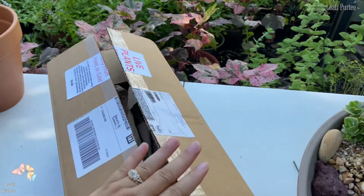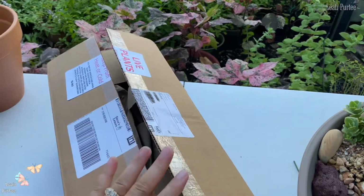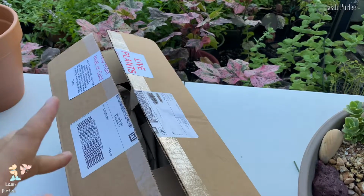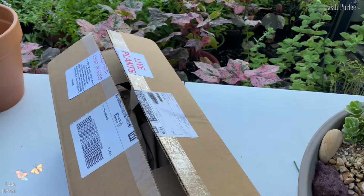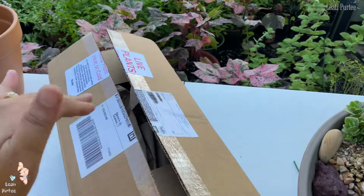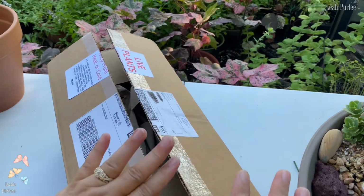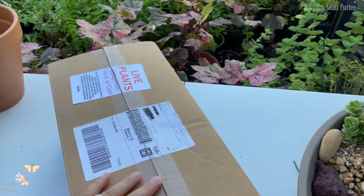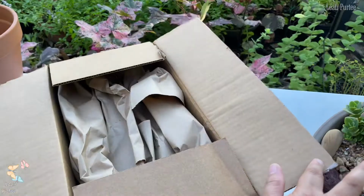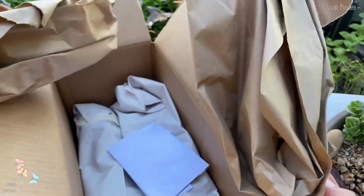Yep, but as you can see, I have a box here, and I've already pre-opened it. This box arrived yesterday noon and it's too hot out here, so I decided to do the unboxing this morning, in order for the plants to get some air, because yesterday was so hot. That way those plants get a little bit of air, but that's the box.